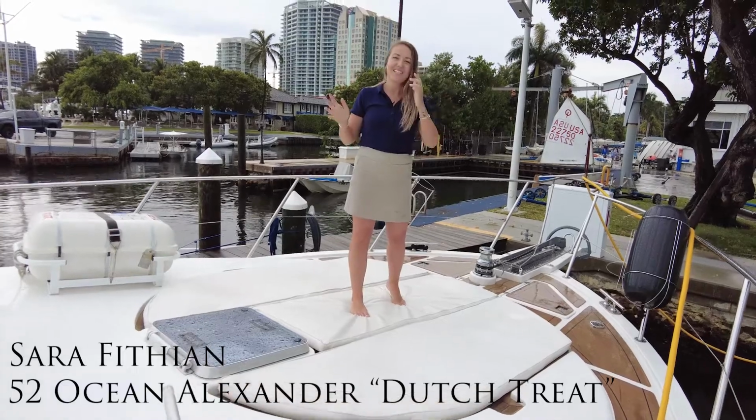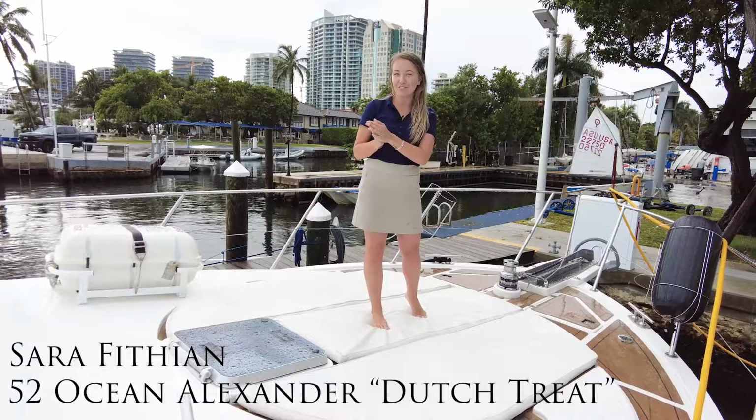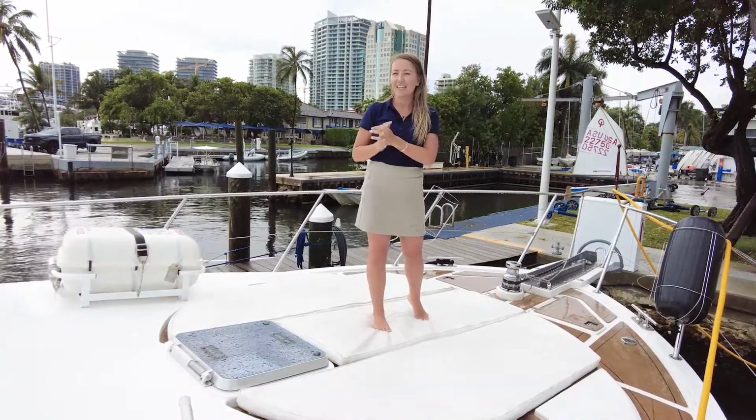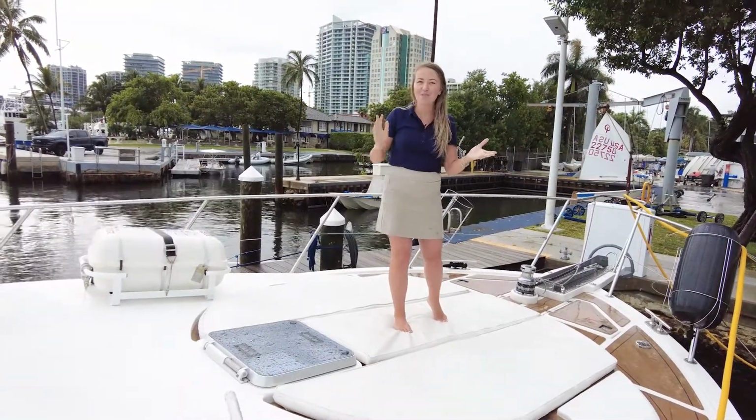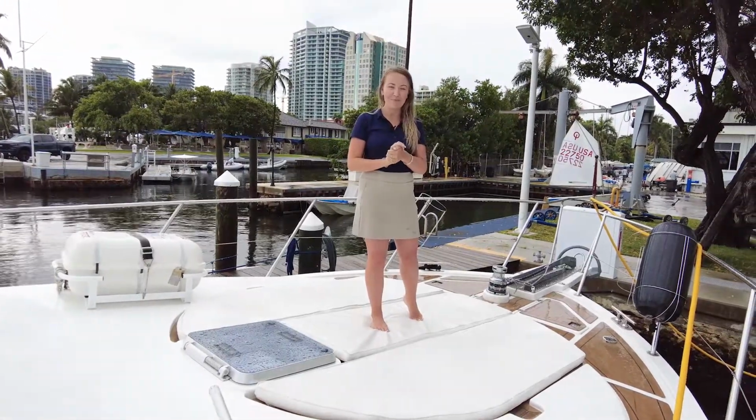Hi, my name's Sara and today we're on board this Ocean Alexander 522 Pilot House. She is for sale. Her name is Dutch Treat, and it is a July 2021. So if it's around that time, then contact us and we'd be happy to help.